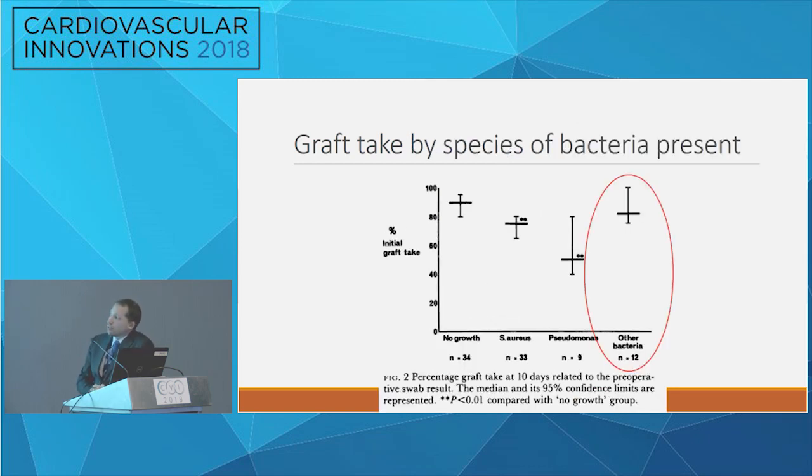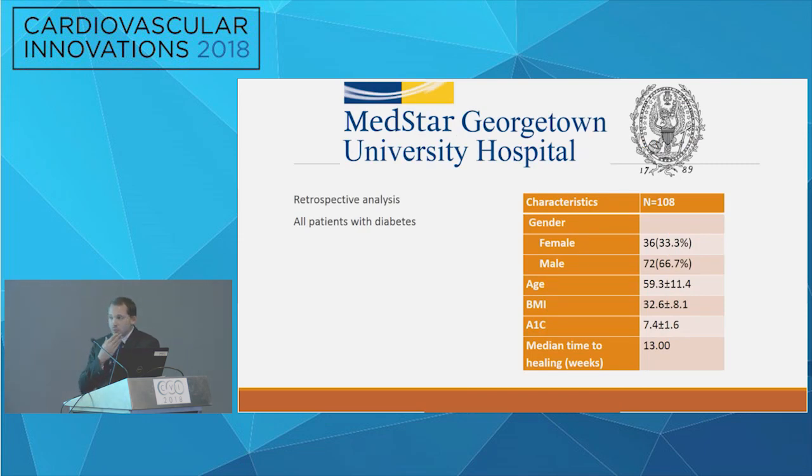But when they did their subgroup analysis, they found that Staph aureus and Pseudomonas did significantly reduce the take. But what I think is interesting is this other group over here, the other bacteria, which didn't significantly reduce the take or the success of these skin grafts. So we did a similar study retrospectively at Georgetown, looking at what makes skin grafts successful or unsuccessful.